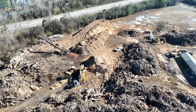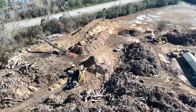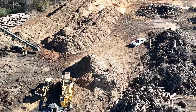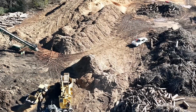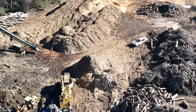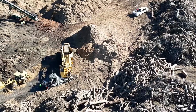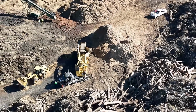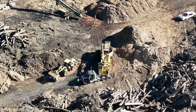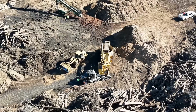And the front end loader is putting down a bed so that the grinder does not get stuck in the mud. And we're going to zoom in and get a better view. But you'll see that the front end loader is trying to smooth it out. He's going to go back and get some more already ground up material to make a little path through there for the grinder. The grinder looks in a pretty good position right there, but I guess that's not where the folks in charge want it.